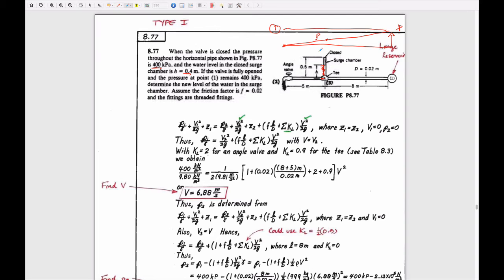So the question then is to be able to solve the system of equations by figuring out, first of all, what the pressure is at point 3. So we open it up. If we look at point 3, we don't know the pressure. We don't know the velocity. That's a problem. There's two things we don't know.